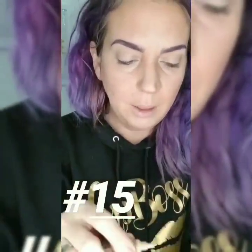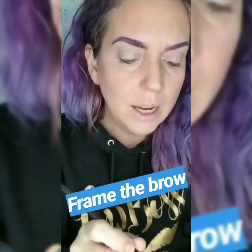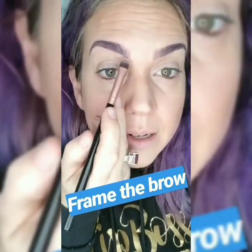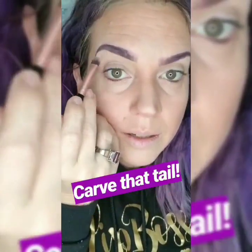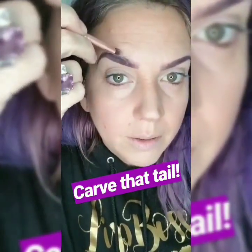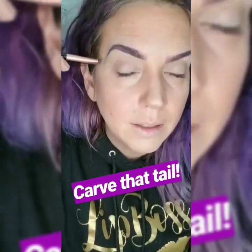Number 15, to frame in your brows, if you would like to have a more clean and framed brows, or if you maybe even drew a little bit outside the line, you could get the same color. I just squirt it right on my hand. You could get the same color as your skin tone and dab it on a flat paddle brush, and then you can just really clean up, like, oh, maybe I came down a little bit too low here. So you can clean up your brow with a paddle brush. You can sharpen the tail, go around the top of your brow. Okay, and then you'll just blend that in with the rest of your makeup, and that will just really set off your brow, make it very, very sharp if that's something you're looking for.